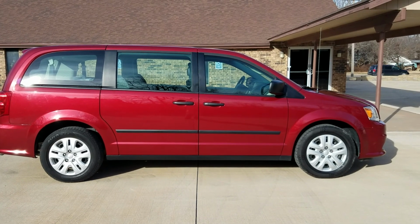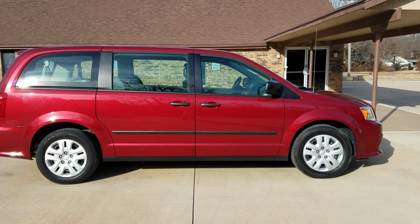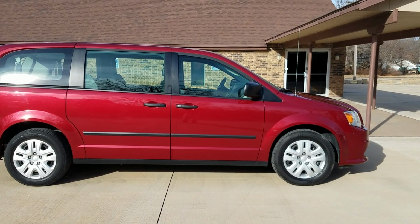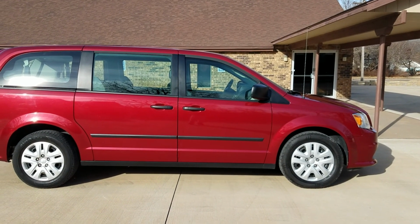Today I'm shooting a video of our 2014 Dodge Grand Caravan. Now, this van has not been converted yet. It's going to be going to conversion. It should be ready early to mid-February of 2020.